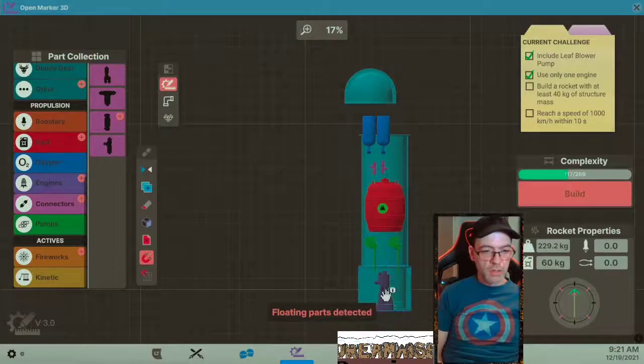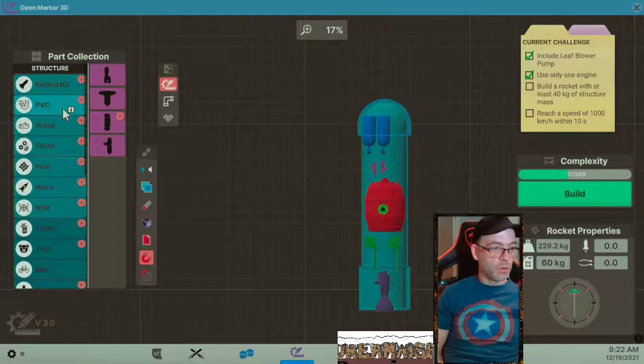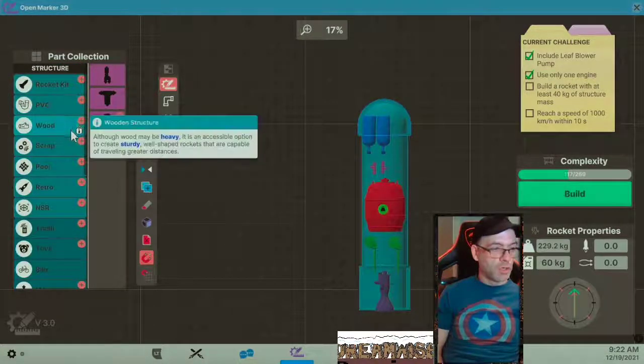Put it back together, see what happens. See if that does it. Now it lets me build it. Okay, but I do need to get 40 kilograms of structure mass, so I have to put those. Put some wings on it.